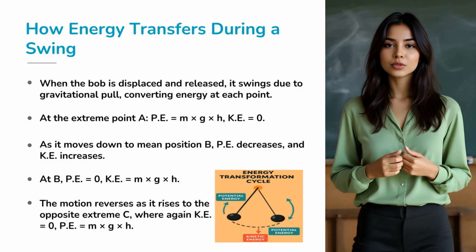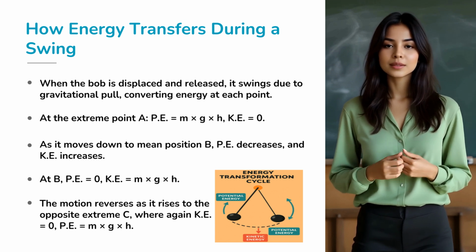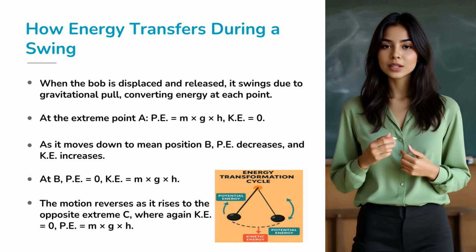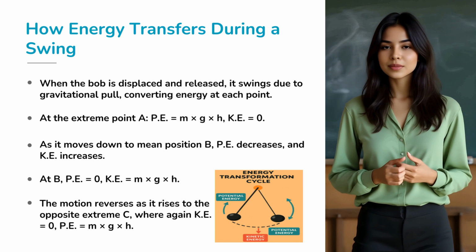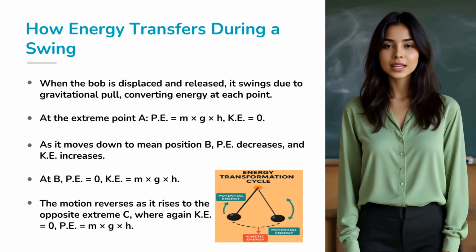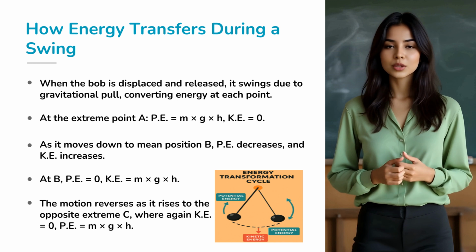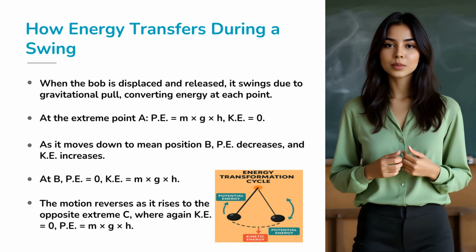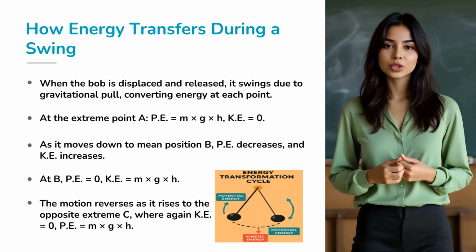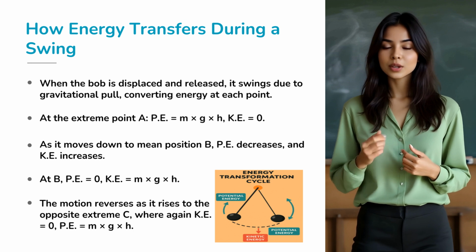Then, the motion reverses. The bob rises toward the opposite extreme point C. As it climbs, kinetic energy decreases and potential energy increases again. At C, just like at point A, the bob again has maximum potential energy and zero kinetic energy. This entire process is a perfect example of energy conservation in motion. Energy simply shifts between forms, but is never lost.